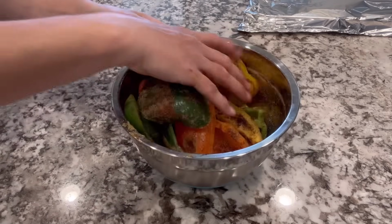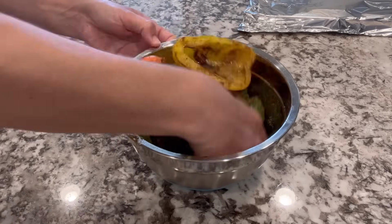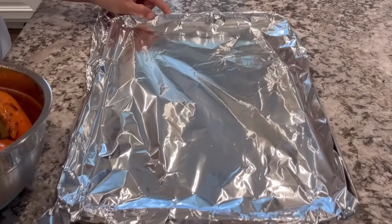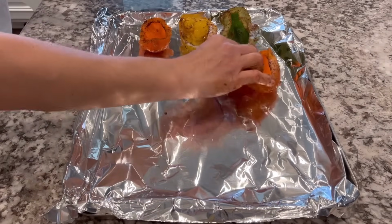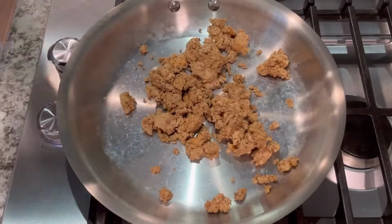So whatever you want to add, but I would say about a teaspoon of cumin, a teaspoon of chili powder, and half a teaspoon to 1 teaspoon of garlic powder, and get your hands in there. You really got to get into the crevices here of the bell peppers and place them on a baking sheet to bake for about 10 minutes at 425.